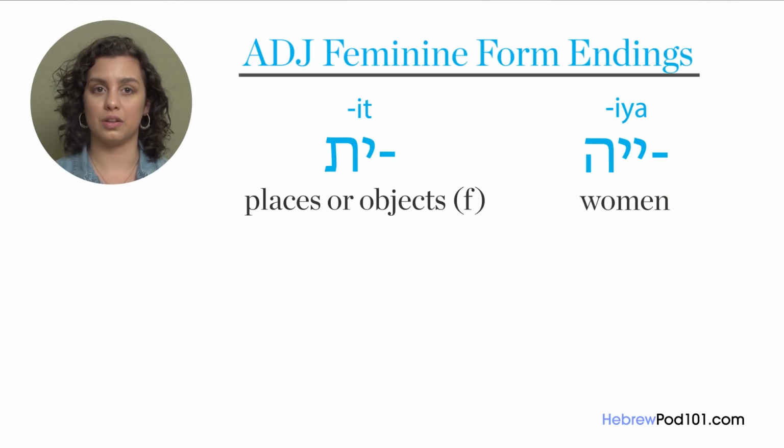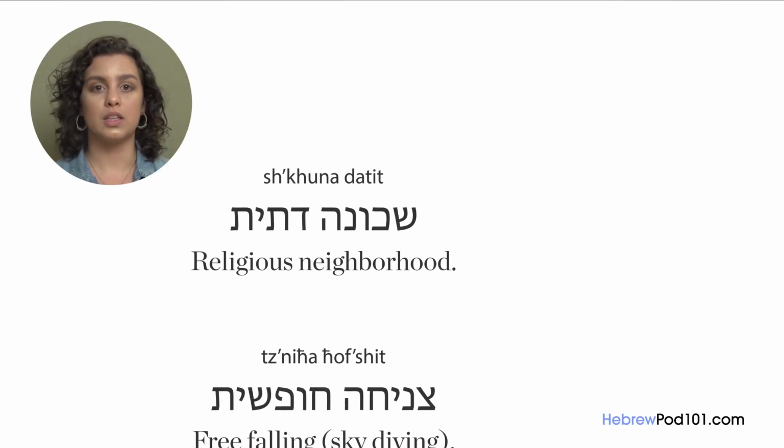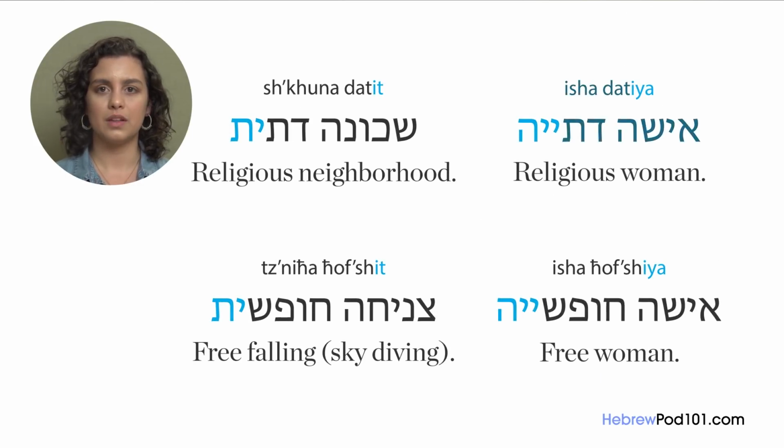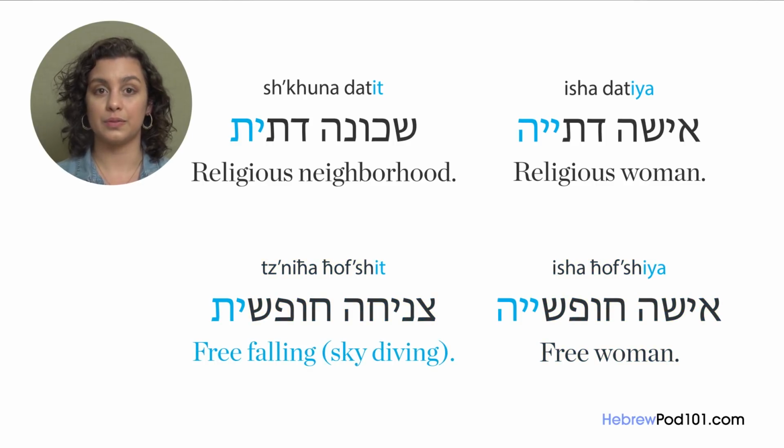However, as I said earlier, in today's Hebrew, there is usually a difference between the two forms. This rule doesn't apply only to nationalities, but to other adjectives as well. Let's look at some examples. Isha datiya, religious woman. Shchuna datit, religious neighborhood. Isha chufshiya, free woman. Tznicha chufshit, free falling, which more naturally translates as skydiving.